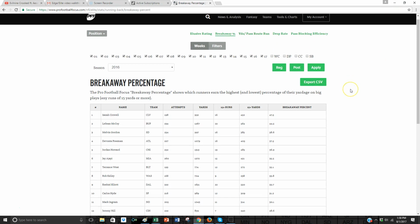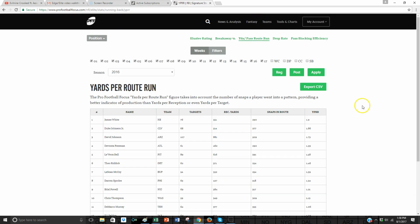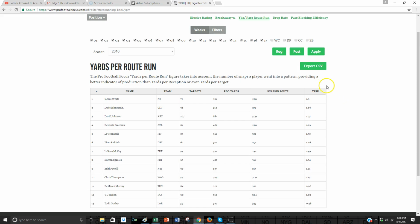Breakaway percentage, we could do the same thing. It just looks at each running back and what percentage of their yardage came on big plays, or how many big plays they had, and that's runs of 15 or more yards. This is a fun one. Yards per route run. Who were the best or most efficient receivers on a per route basis last year? James White came in really high.